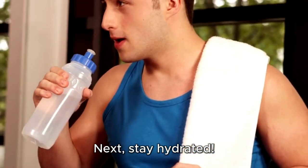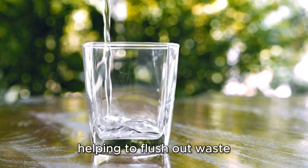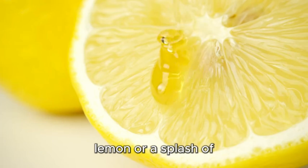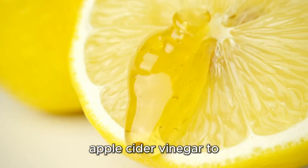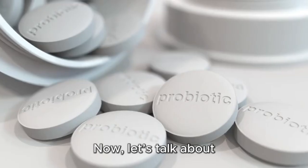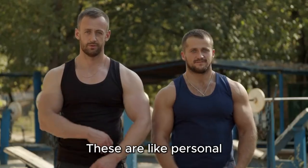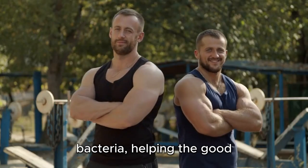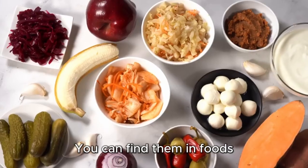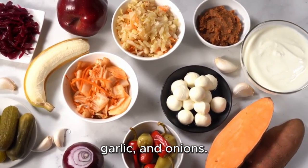Next, stay hydrated. Water is your body's natural detoxifier, helping to flush out waste and keep your cells happy. Pro tip: add a slice of lemon or a splash of apple cider vinegar to boost your body's natural cleansing abilities. Now, let's talk about probiotics and prebiotics. These are like personal trainers for your gut bacteria, helping the good guys thrive and keeping the bad guys in check. You can find them in foods like sauerkraut, kimchi, garlic, and onions.